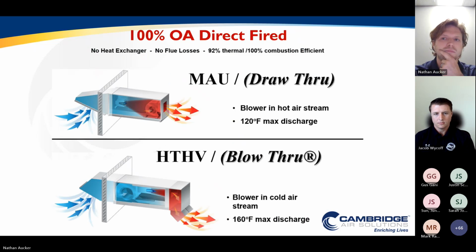For those who may not be familiar with HTHV or even direct fire technology, it might be helpful to do some comparisons of systems as we're thinking about understanding it better. Many of us may be familiar with makeup air, traditional makeup air or draw-through systems. These are primarily deployed either in small kitchens or even industrial ventilation systems. Think paint booths or process exhaust. And this technology is 100% outside air.